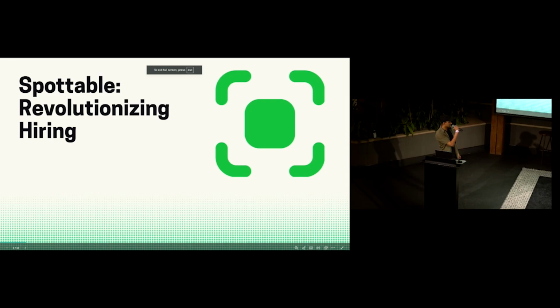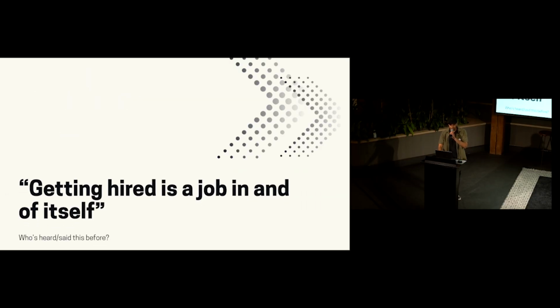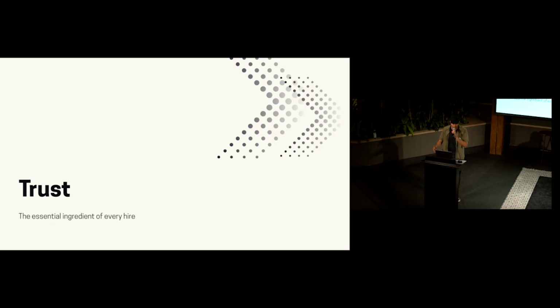So this is not going to be your typical demo, but more of a snapshot of what we're working on right now. So yeah, getting hired is a job in and of itself. We've all heard this before. And the reason for that is because of trust, right? Trust is hard to get. There's a barrier to entry to trust, let's just say that.